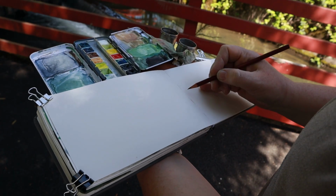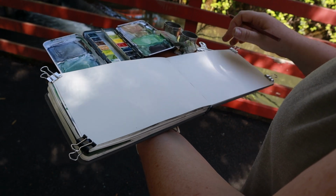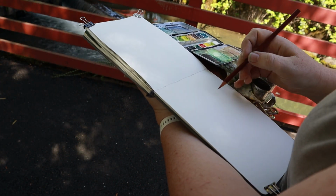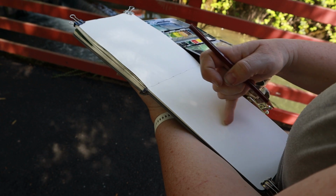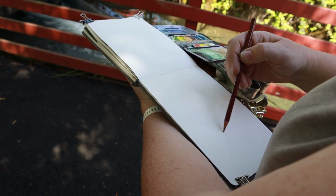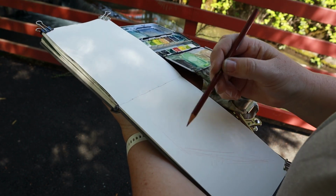Trying to think how I want to have everything. So kind of like miming out where I want it. Or do I want to do it like this? Yeah, let's do it like this. So there's like a little spillway of water coming over. I really like this because it's like a leading line into my painting. So it leads your eye up into the painting.